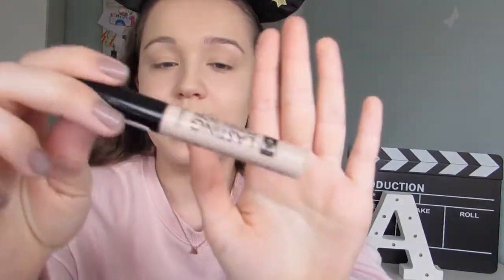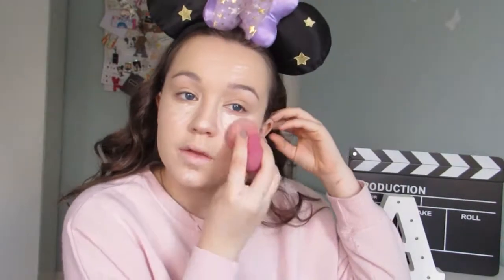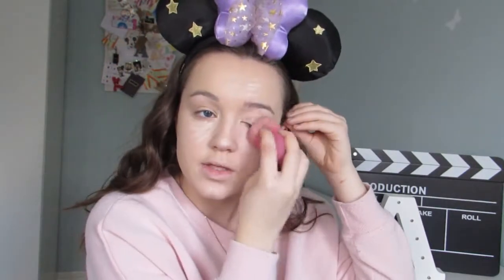Okay, so like I said, I love my Collection Lasting Perfection Concealer, and that's what I'm using, and this is just in the shade Fair 1, and I'm going to pop this under my eye. I feel like this might end up really badly, but we'll find out. So I'm just going to use my beauty blender. I definitely think using a beauty blender is a lot quicker than a silicone sponge. I feel like that does take a while.